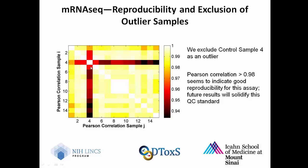And what we'll do is throw this out, call it an outlier, document it, and we'll still post the data. Someone might want to dig into the data and figure out what happened, why it's an outlier. But for all the subsequent analysis that we want to do, we'll group all the other 14 samples together after using this criterion to get rid of sample 4. And right now, 0.98 seems pretty good. In future experiments, we want to solidify this QC standard.